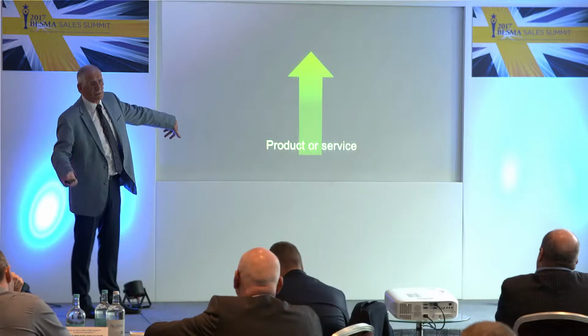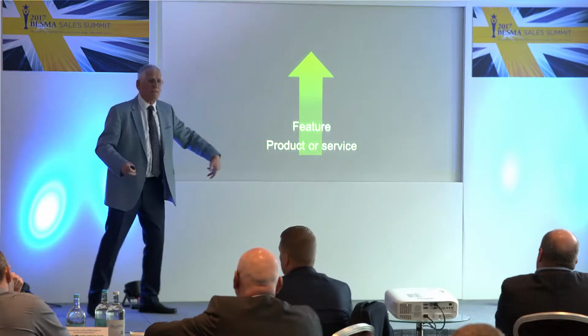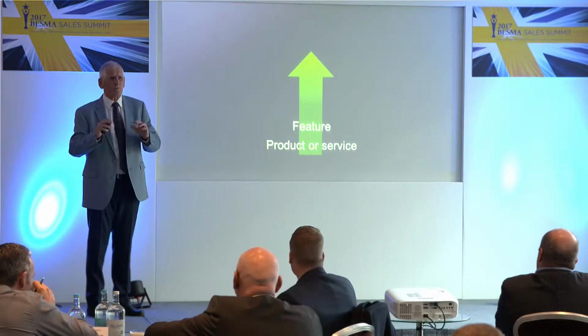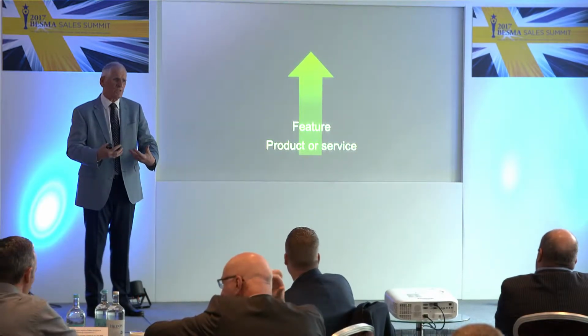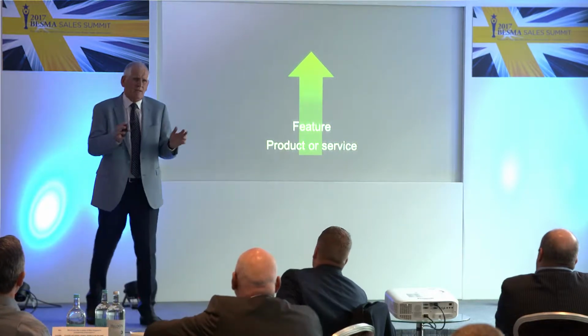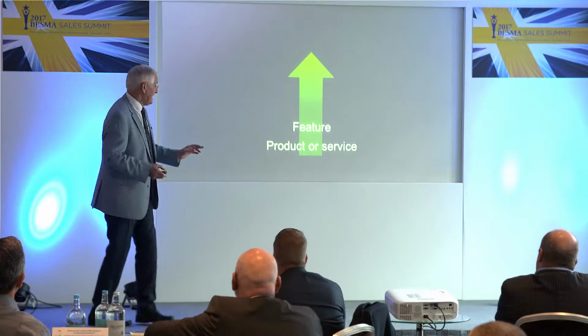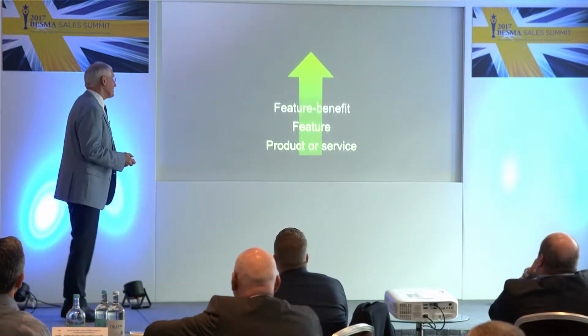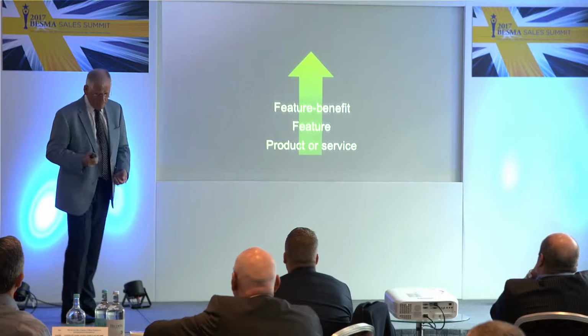You're familiar with your product, you're familiar with the features of the product. In fact, that's where most salespeople, particularly novice salespeople, tend to focus their selling, which is why they tend to think that cold calling and emailing doesn't work, because it really doesn't work very effectively. It is the poorest implementation of prospecting. And then we have feature benefits.